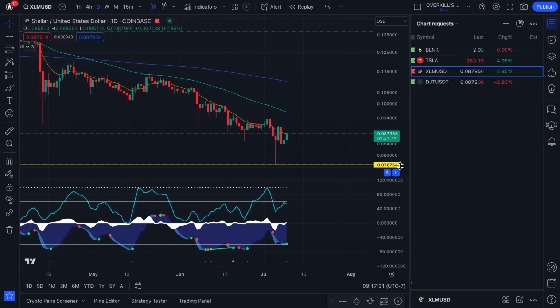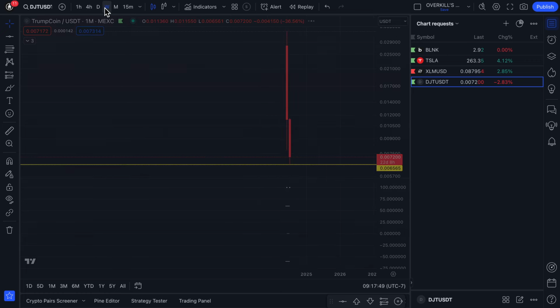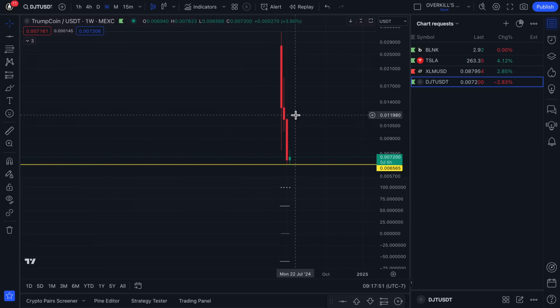XLM we covered. Stop loss is 0.076 on that one. That one's looking good. Here's DJT. This is Trump coin. This is a coin I actually am a holder of at the moment. It is rumored that Barron Trump is the CEO or the creator of this coin. So if that's true, obviously there's probably going to be a lot of money flooding into it. It's less than $100 million market cap. I'm down 50% on it. I think my average cost is 12.